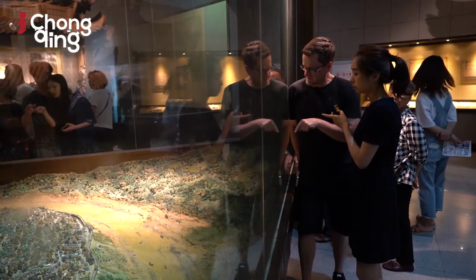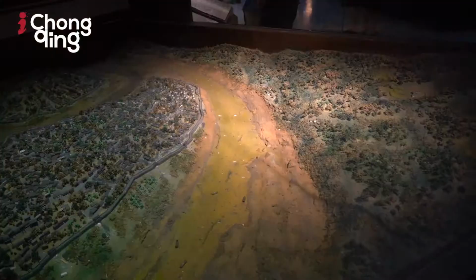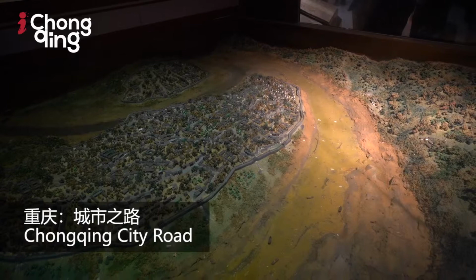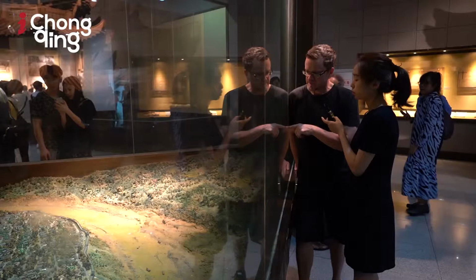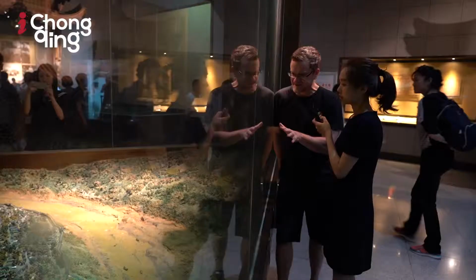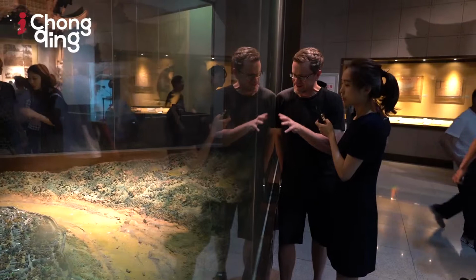What's the name of this river? The brown one is the Yangtze River. And then what's the other river? The green one is the Jialing River. Two rivers. And at the confluence of the two rivers is Chaotianmen. It's hard to believe it's changed this much, you know? Yes. I mean, this is amazing.